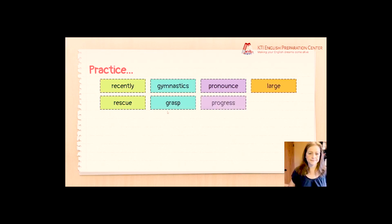Next one. Same letter comes after, so we get the same sound. We've got progress or progress, depending on where you put the stress. Remember that video? Okay, let's make progress on learning this with our practice. What's this one? The soft C sound or the hard C sound? It is soft because a Y is after it. It's cylinder.